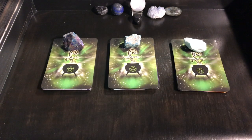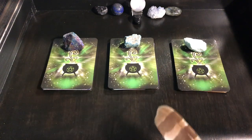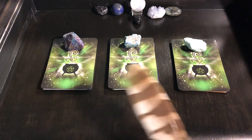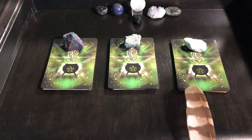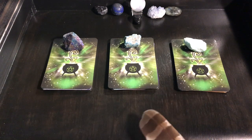Today I'm going to be doing a pick a card that was actually requested in regards to manifestation. So this whole pick a card, we have 3 piles here, will be what do you need to do to manifest your desires? Okay, so I've broken each of the piles down. There's several different cards in here, so this might be a little while, but we'll see how it goes.